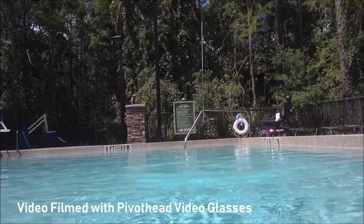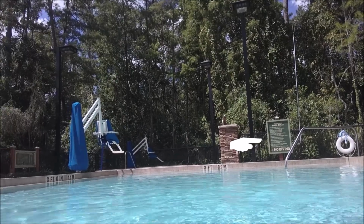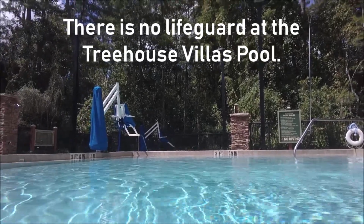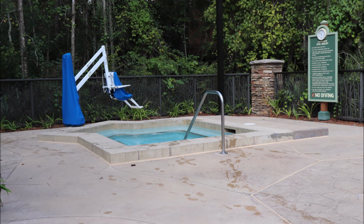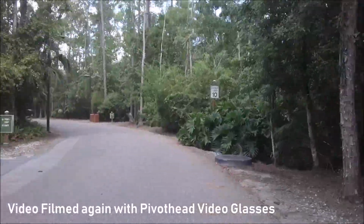It was the perfect day to leave the wheelchair behind, walk down the steps into the water, and just enjoy the afternoon floating. Yep, that was awesome too. There's also a hot tub with a chairlift, but I didn't really want hot water that day. And after enjoying an awesome day in the pool, we headed back.